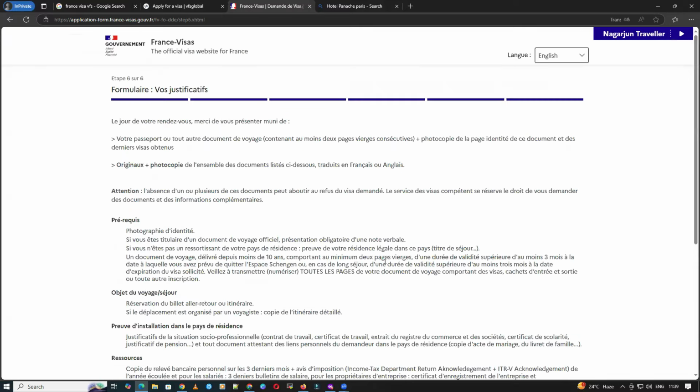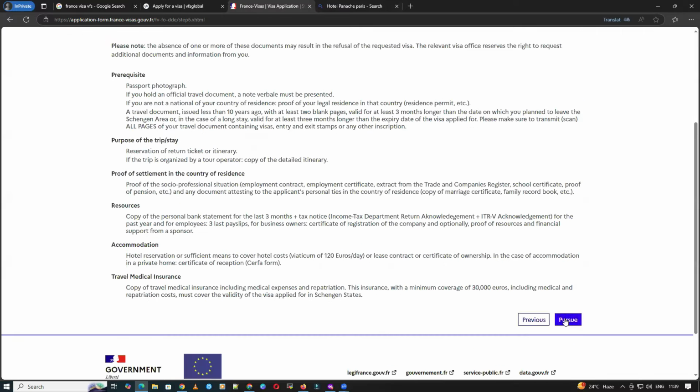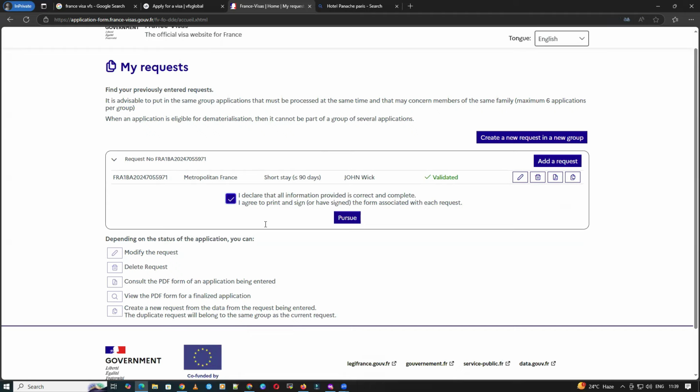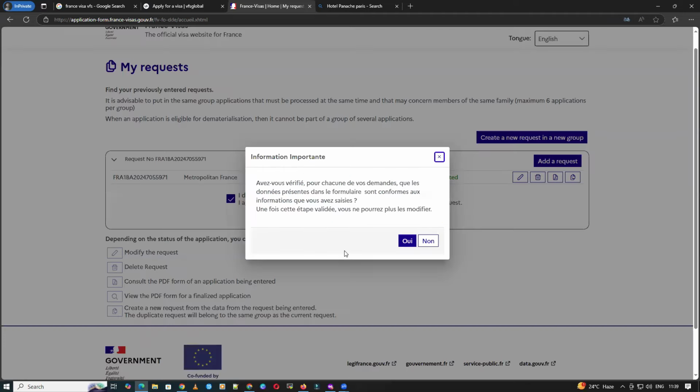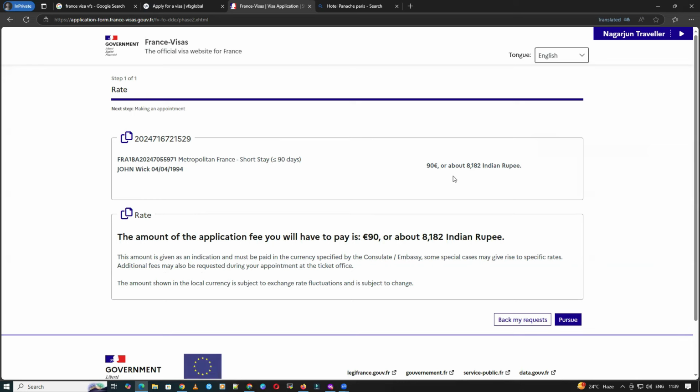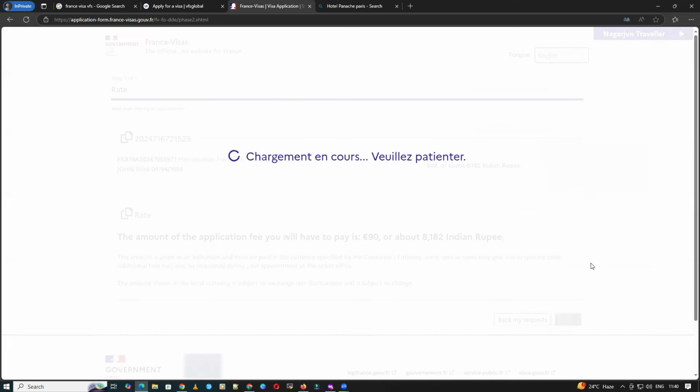So once you do this, guys, you can just click on pursue, and it is going to show you: I declare all the personal information provided by me is correct, and I'll just click on pursue. So have you checked each of your request data in the form of consent? Because once you submit this, you'll not be able to change it. So I'll just click on submit, and here also I think we need to translate to English. Yeah, about 8,182 Indian rupees is what I have to submit. Application fee you have to pay is 90 euros or 8,182 Indian rupees. I'll just click on pursue.